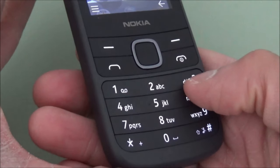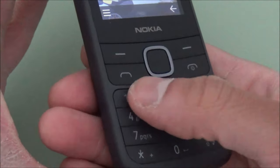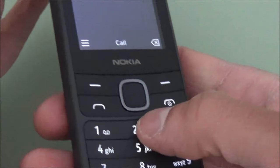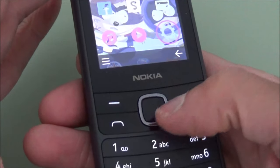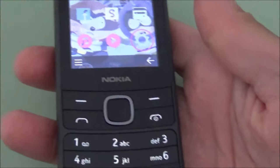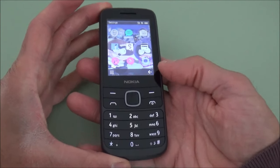The buttons feel nice, but not as good as the last one, in my opinion, because I like separate buttons. This is okay, but it's not as great, but it is okay. But like I said, it's all my opinion, it's what I think. I don't really like this as much as the last one, but yeah, it's okay. For the phone, it does feel nice, but the last one was better, the 215 4G.